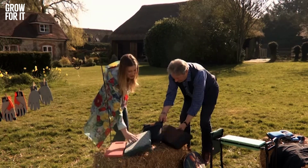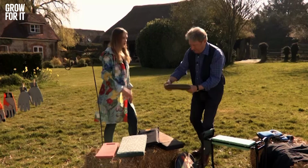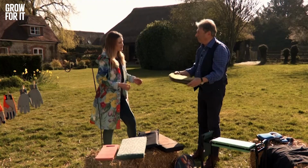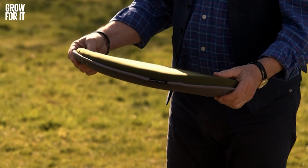You've got the pretty ones as well here, or denim, various sort of options. And these, I use these a lot actually when we're filming. They're comfy, aren't they? Because they're mouldable. And a bit like a mattress that you can have, or a pillow. Really, really great on the ground. A memory foam, indeed.